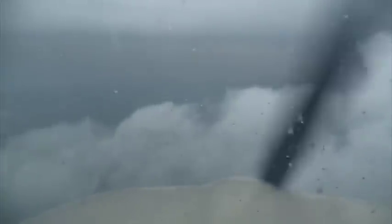Mooney 386, you're 6 miles from Depew. Turn left heading 350. Maintain 2,700 to establish. Cleared ILS runway 32 approach. 386 left now to 350, maintain 2,700 to establish. Cleared for the ILS 32 Buffalo.